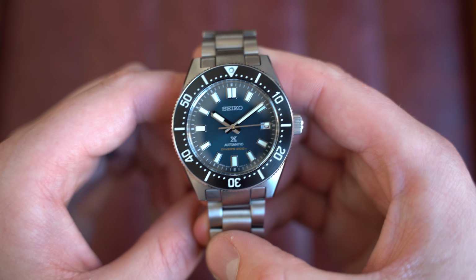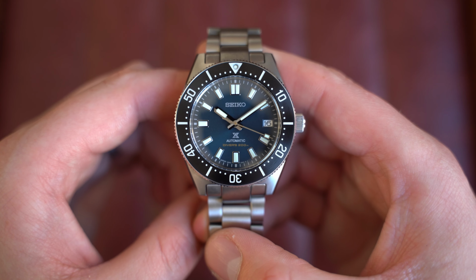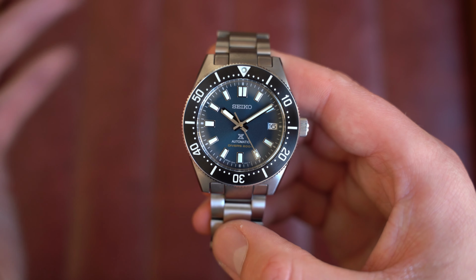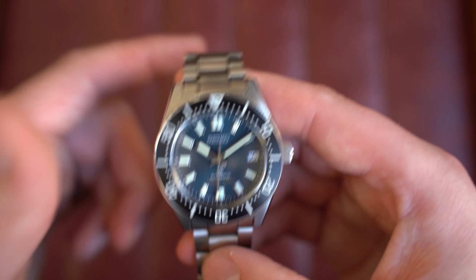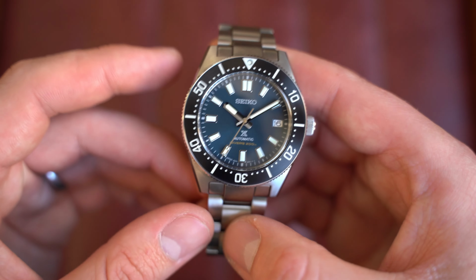I've said it many times and I'll say it again, the SPB range from Seiko has become some of my favourite from modern Seiko in recent years. There's a really nice subtle nod to the original 62MAS, but it's brought to modern standards with modern colour, build quality, the bracelet, and everything like that, and I think it's really, really nicely done.